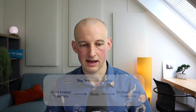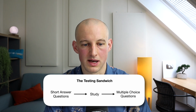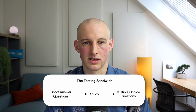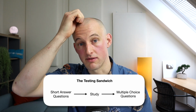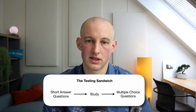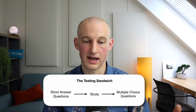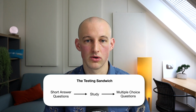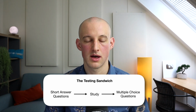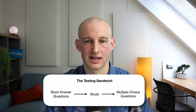So I've got this concept called the testing sandwich, and this involves doing short answer questions, then studying some content, and then doing multiple choice questions. So let's say you apply this to endocrinology and thyroid function. You do some short answer questions on thyroid function to start with. That gives you a baseline knowledge of how well you retain that information, and it also helps you prepare and prime your brain to absorb new information about that topic.